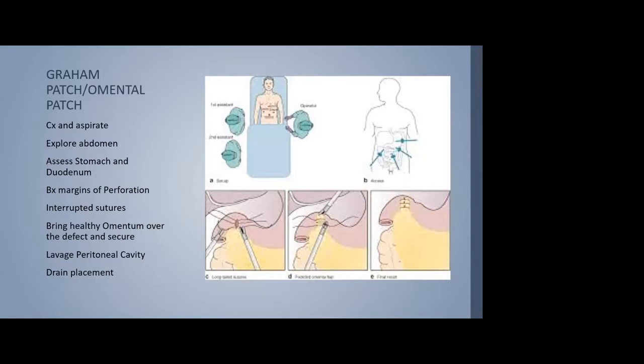Anybody, Dr. Hetz, any Golden, any of y'all ever done a Thal patch? I've never done a Thal patch on somebody that's had a perfed ulcer. I've always done a Graham patch. I must admit, I don't think I've ever had a perforated ulcer with a hole greater than 2 centimeters. Typically the holes are almost perfect little round punched out things in the zone of about 5 to 7 millimeters in size. It's very typical, and they seem to be pretty amenable to a Graham patch.